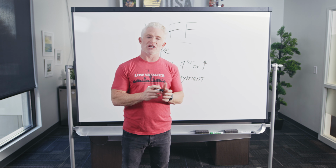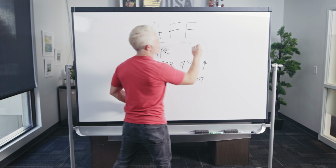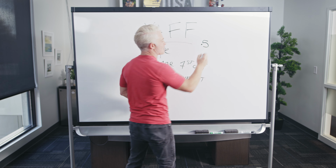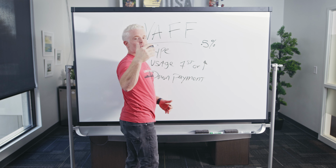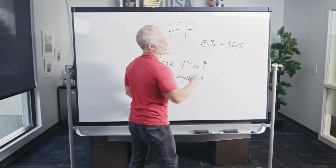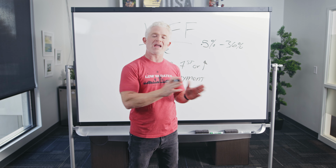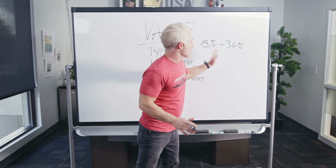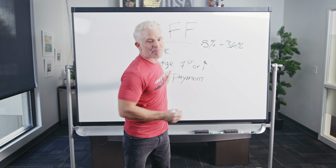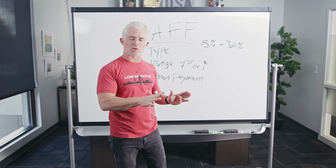fee. Now, in general, the range that you're going to see is anywhere between 0.5%, all the way up to 3.6%. Now you can see that's quite the range. We're going to talk about that. You could potentially qualify for a waiver or an exemption, where we just want to make sure this is 3.6 and not 36%, where you don't have to pay any of these fees, but you have to meet certain criteria. That's what I want to talk about today.